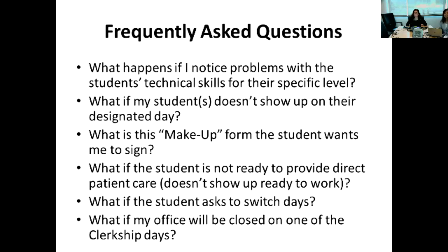Another one of our frequently asked questions is, what if a student is not ready to provide direct patient care or doesn't show up ready to work? In that case, you have the option as the preceptor to send this student home and ask them to come back at another convenient time. They would have to make up the time. However, it is well within your right that if the student is tired or sleepy or just doesn't look ready to work and engage with patients, to send the student home, and then also make a phone call to me, the manager of clinical education programs, to alert me to the situation so that we can also inquire back on campus.